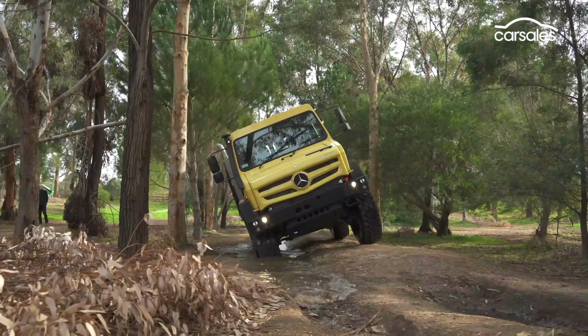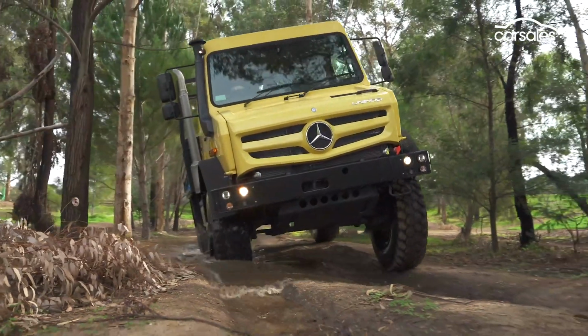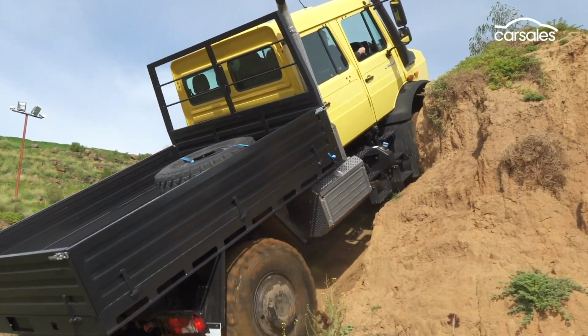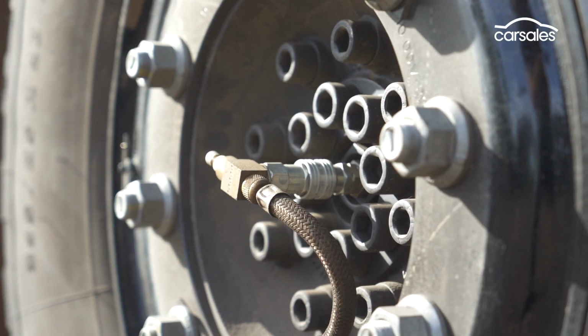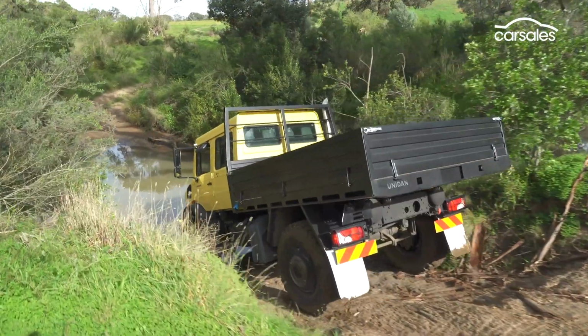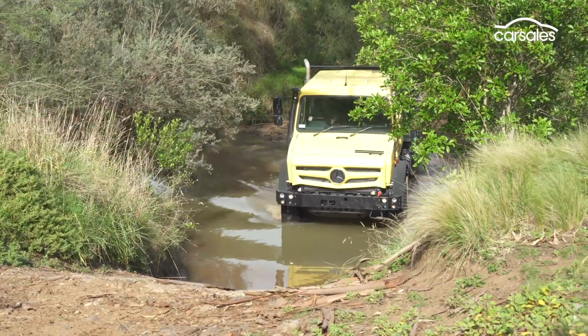Wheel articulation is remarkable due to the long travel suspension and torsional twisting ability of the chassis. The onboard tyre inflation system is fantastic. It's easy to use, so if you can't make it up or through an obstacle, you can back off, drop the tyre pressures and try again. Fording depth is quoted at 1.2 metres, so the UNIMOG made short work of our water crossings.